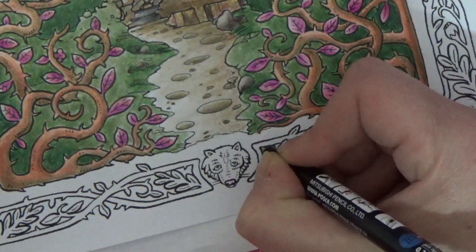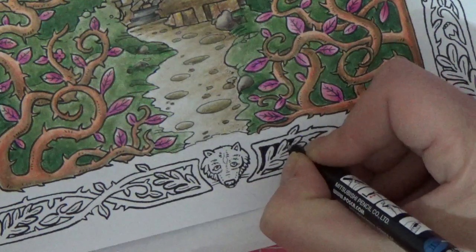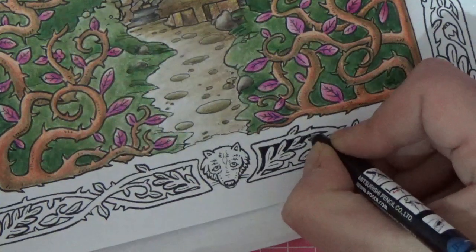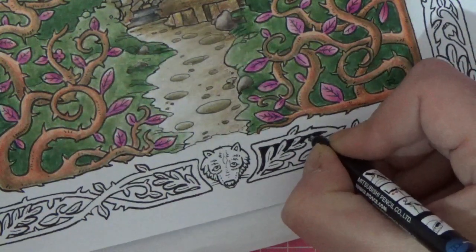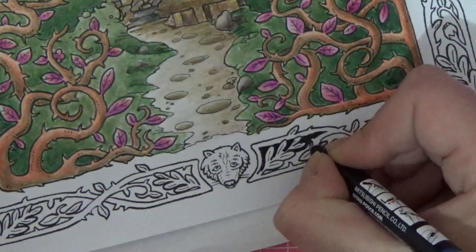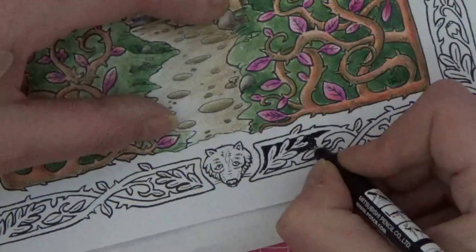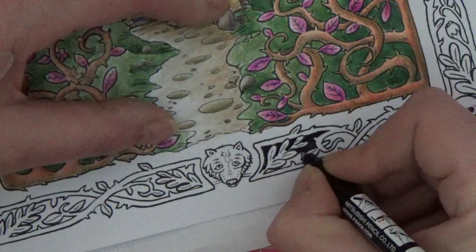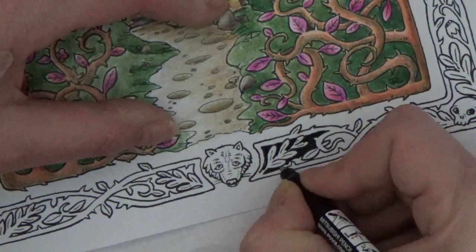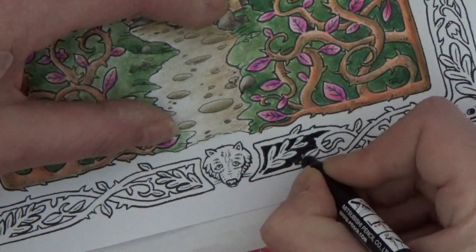Now I was going to do it navy like the sky, but this seems to work better. So what I want this to be is like the page of a storybook. So this will be black. Just fill this in quickly. You don't need to sit here and watch me fill in with black Posca. Around that little thorn.